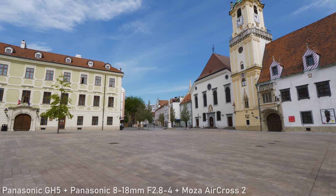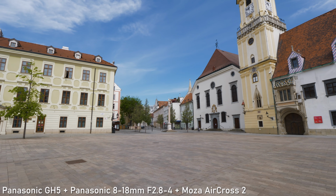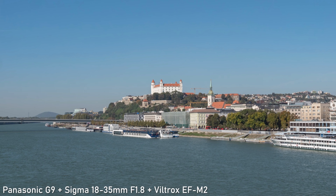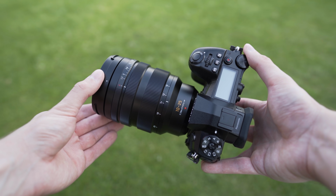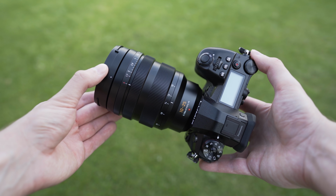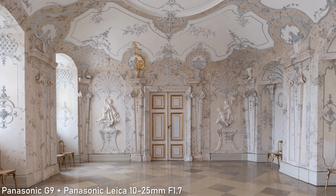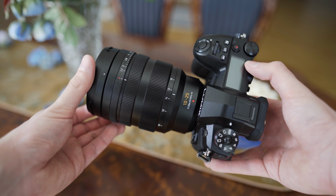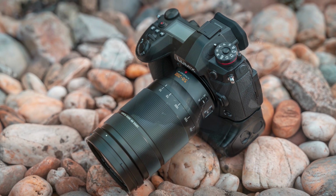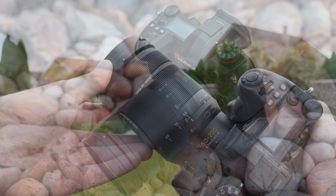That is why I'm considering getting the Sigma 18-35mm f1.8 and the speed booster again, because that is a very special combination. There are also some Micro Four Thirds lenses that are special. Of course, the first one is the 10-25mm f1.7. It is a one of a kind lens with an extremely useful 20-50mm full frame equivalent field of view, wide aperture, and great optical characteristics.